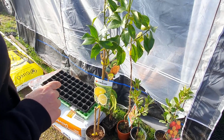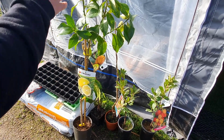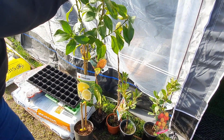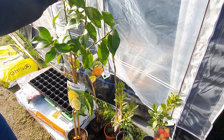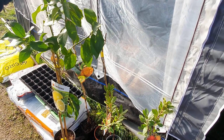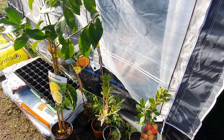So we also have a few other fruit trees and bushes here. We have a lemon tree. At the moment, we're not going to plant this one due to the frosts. It needs to be a little bit protected. So we're going to keep this in the awning for the time being, for another few more weeks.